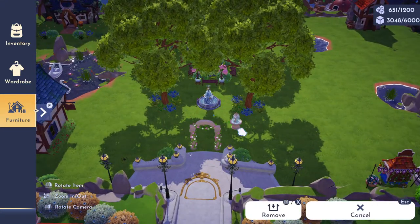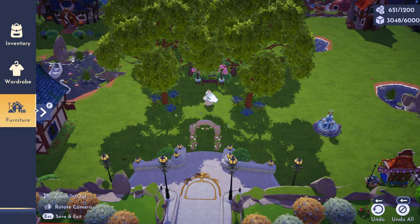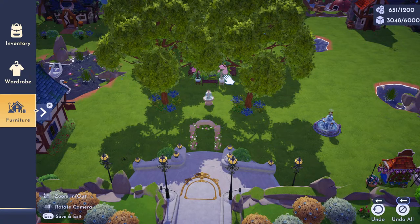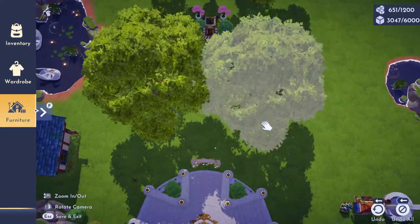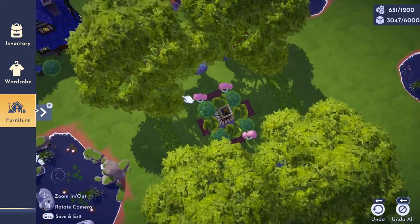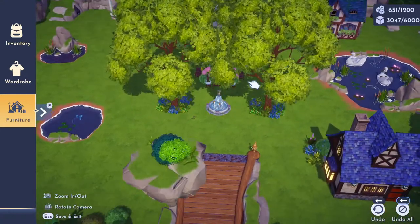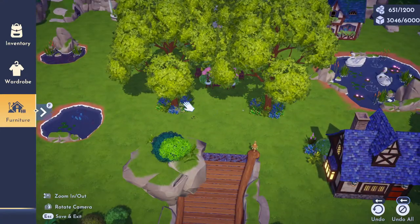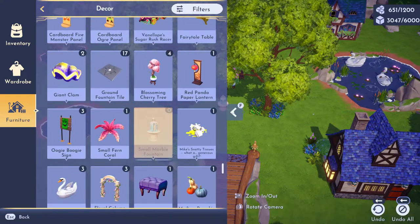Should I use these instead of this one? Oh, maybe. Actually, that looks really good because this matches the arch and it kind of goes well with the pink. And then this made it too much blue. Okay. All right, let's do that. We're going to get rid of these fountains. We're going to use the other fountain. I do like this one, though. It has a little butterfly on it. It's really cute. I'll put that there.